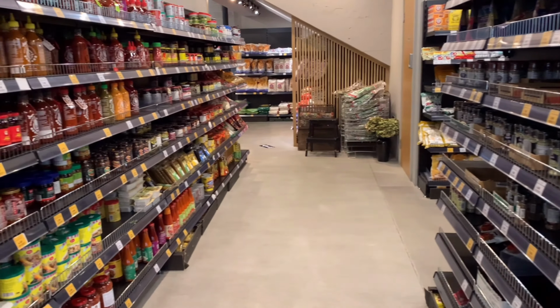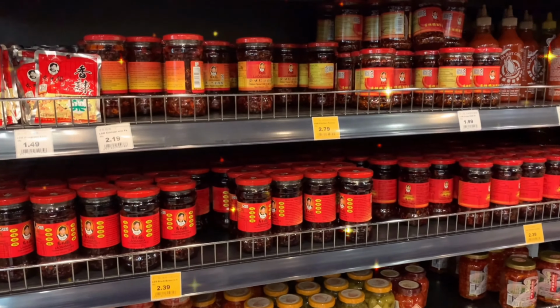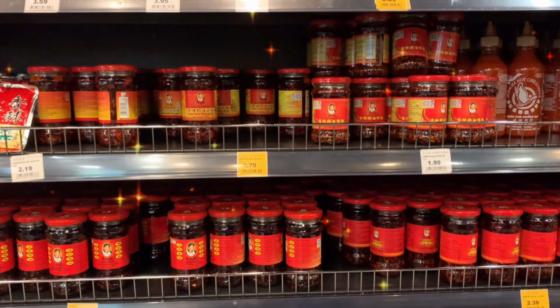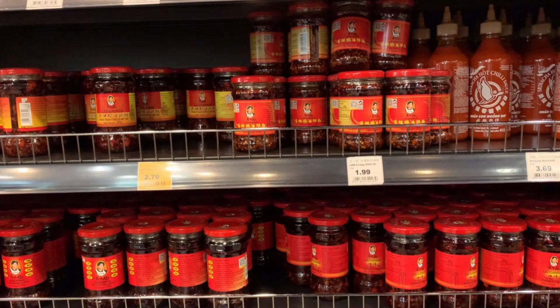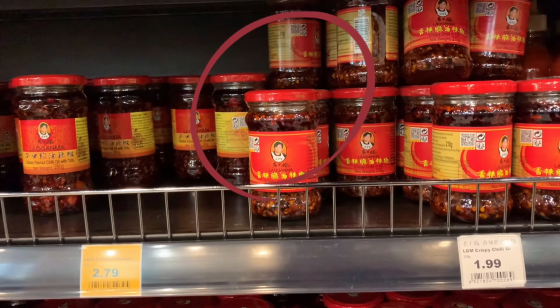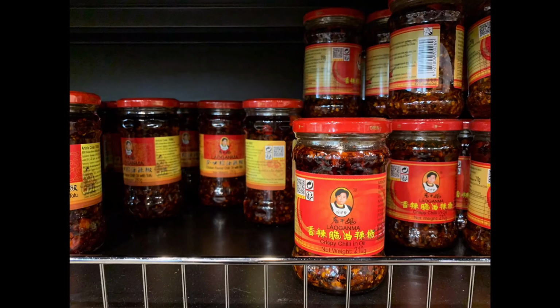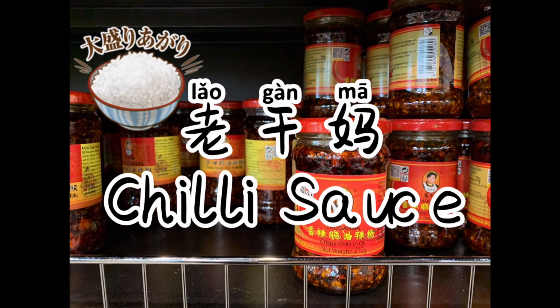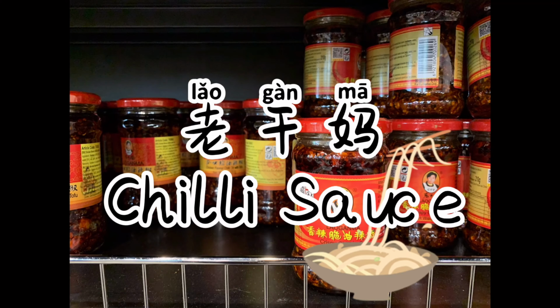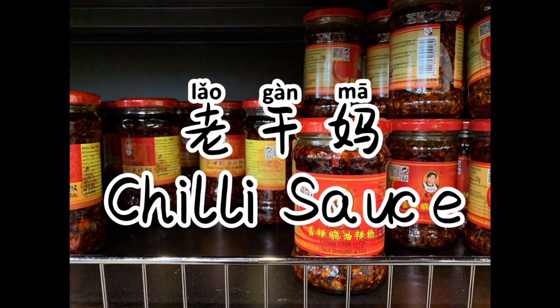Let's see here. Oh, wow, that is the key point for today. Golden time today. You see, this one is chili sauce. This chili sauce, you can see the red one. This is our national sauce. Every Chinese household has it on the table. We literally eat it with everything, with rice, with dumplings, with noodles, or even spread it on bread. Super, super nice.